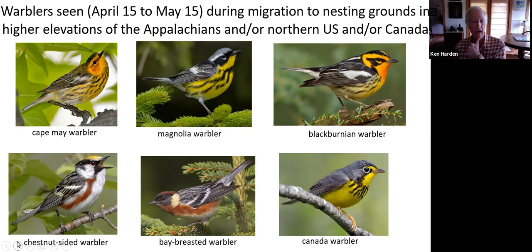I'll start by mentioning the Cape May warbler on the extreme left, the Blackburnian warbler, and the Bay-breasted warbler. All three of these warblers love to sing from the tops of trees, so there's something called warbler neck that birders get because they have their binoculars looking up at the top of the trees, trying to figure out what is singing up there. And really, that's the way you can identify these birds: hear them singing first in the top of a tree, and then get the binoculars out to find them up there.